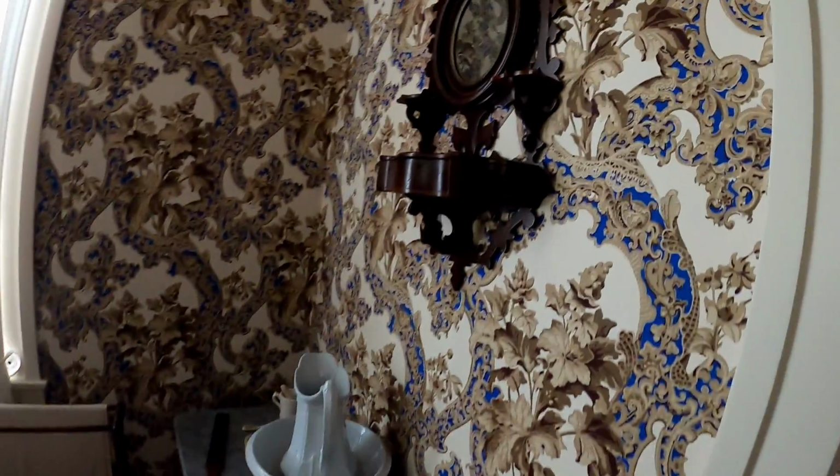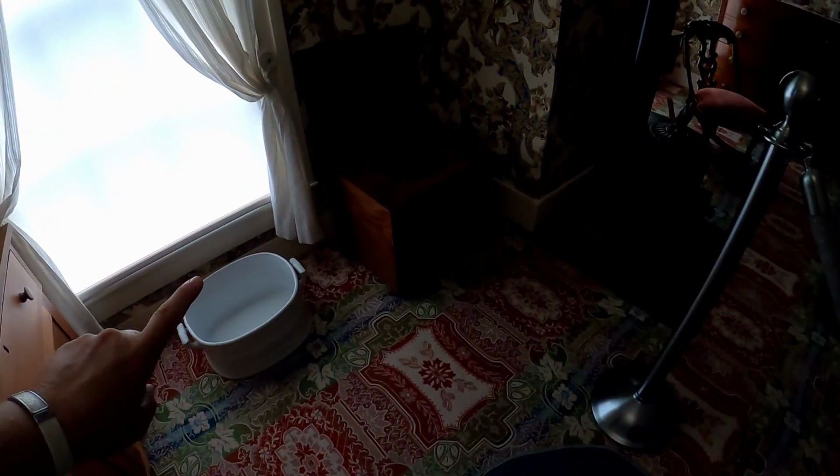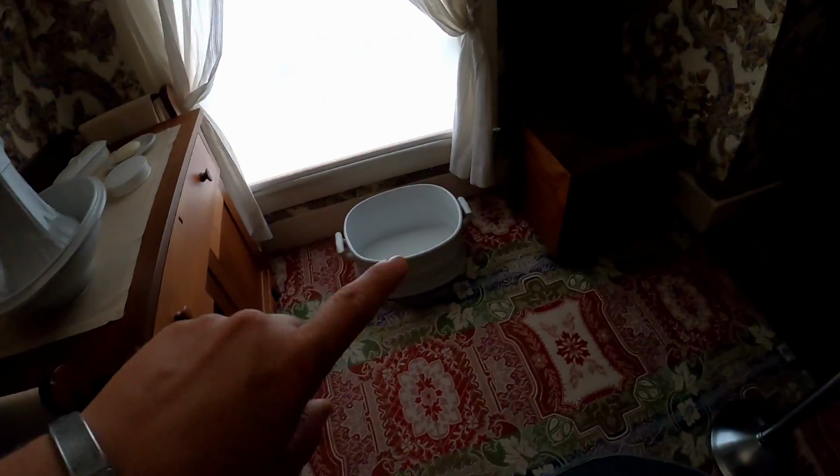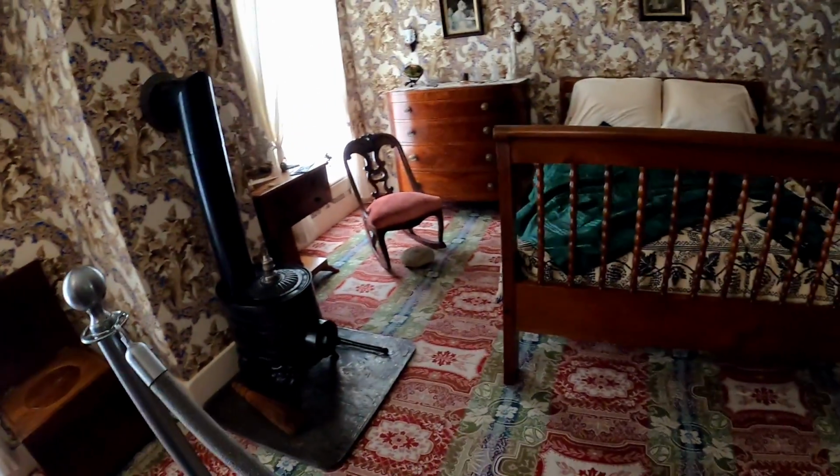Yeah, look how tall it is. Wow. A very tall person. Like, the top of the mirror is barely to my head. So that is the chamber pot, right? Yeah. That's where you go potty in the house. Basically into a bucket, and then you would take it out.